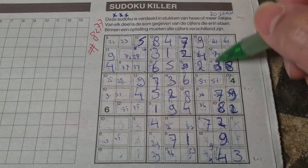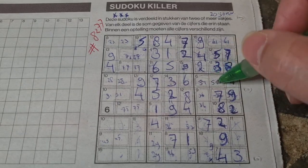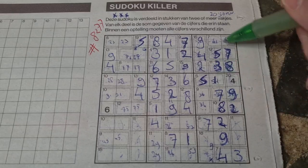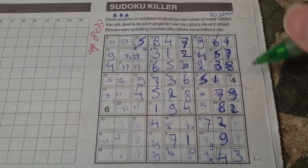7 and a 5, we have a 7 in this column, no 7 there. 7 should be here and a 5 goes there. 5 and a 1, we have a 5 in this column, no 5 there. 5 should be here and a 1 goes there. 1 and a 6, we have a 1 in this column, no 1 there. 1 should be here and a 6 goes there.